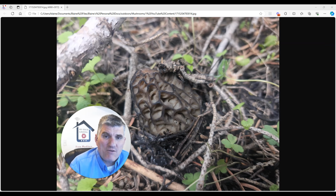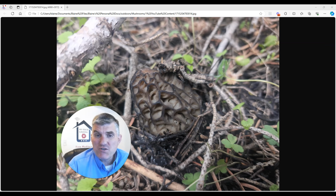With him and the research that he's doing, you can actually contribute and help him with his research by downloading iNaturalist and documenting the mushrooms that you're finding. And there's a way to do that to keep the locations hidden from the general public and still help him in his research. So he's going to show you how to do that here.